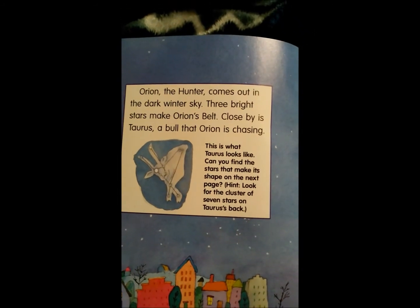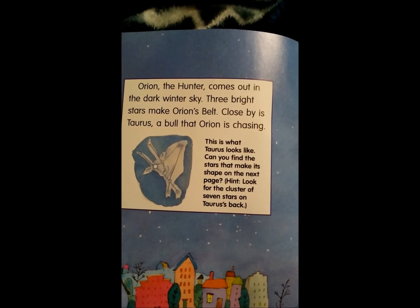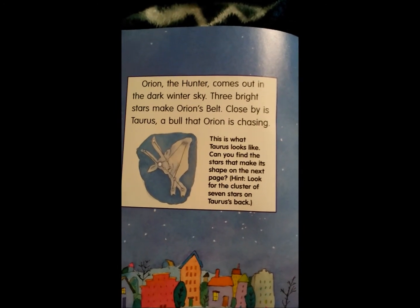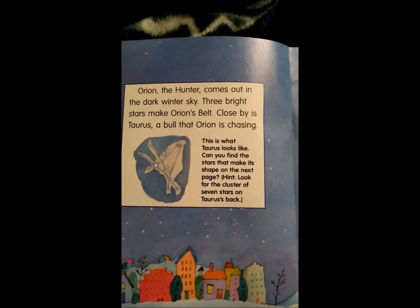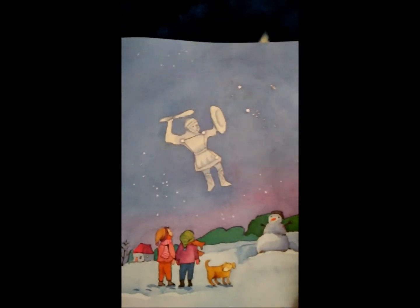Orion the Hunter comes out in a dark winter sky. 3 bright stars make Orion's belt. Close by is Taurus, a bull that Orion is chasing. This is what Taurus looks like. Can you find the stars that make its shape on the next page? Hint: look for the cluster of 7 stars on Taurus's back.